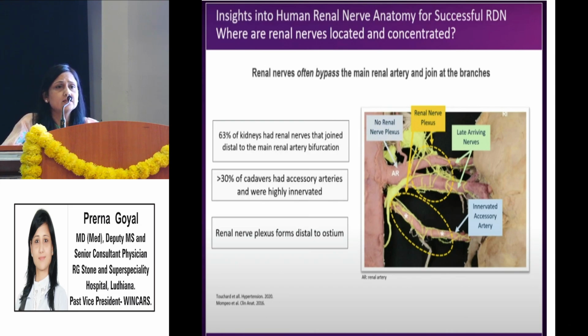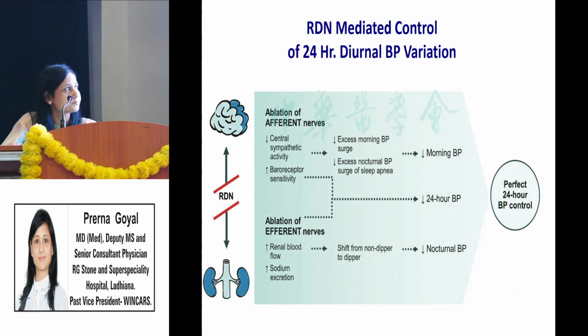Apart from this, in 30% of patients we have found accessory renal arteries, and these accessory renal arteries are also accompanied by renal nerves. So, for renal denervation to be successful, not only the main artery but the accessory artery nerves have to be ablated, so as to have a complete response.